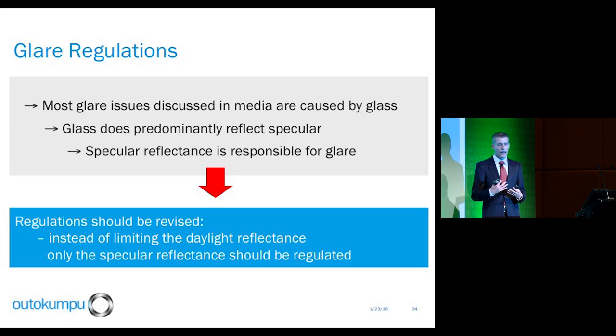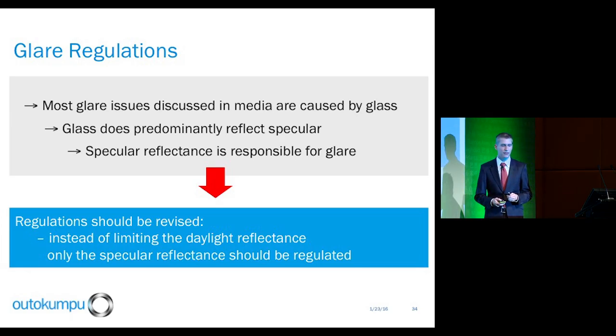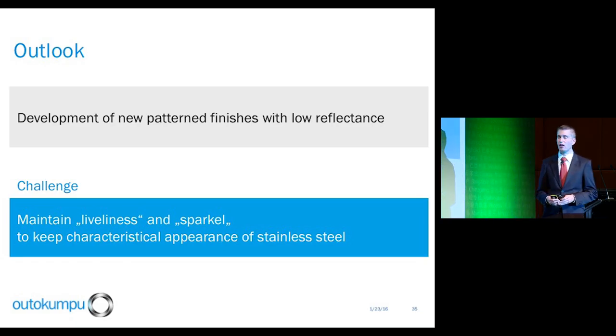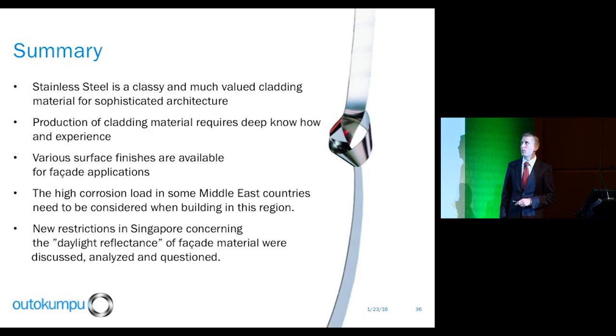And right now, obviously in Singapore, they have realized that there is an issue, because they don't want to look at a Singapore black in like 50 years. So right now they have like a case by case regulation. So you hand in the material, they check it and they approve it, even if it has more than 20% daylight reflectance. On the other hand, it drove us to the development of new patterned finishes with low reflectance, and we already have developed one. The challenge here is to maintain this liveliness and sparkle to keep the characteristic appearance of stainless steel.